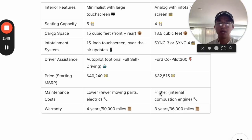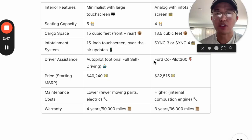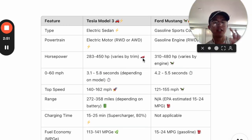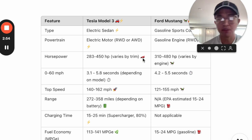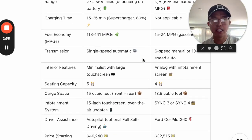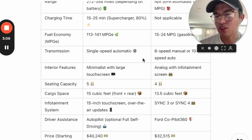So in my opinion, I personally would prefer the Tesla Model 3 over the Ford Mustang, just based on the data that I was able to accumulate in this small chart here. Personally, I am stuck between getting the Ford Mustang or the Tesla, but I come from a background of already having had the Tesla Model Y within my family. So I'm a bit more biased towards that.